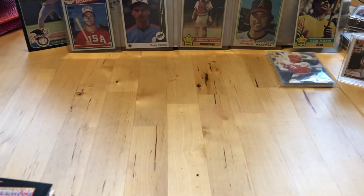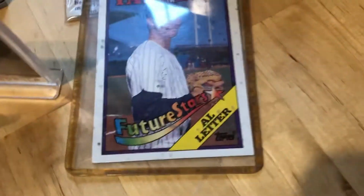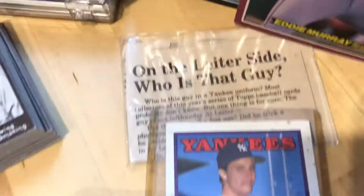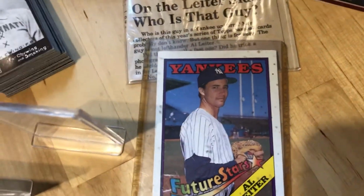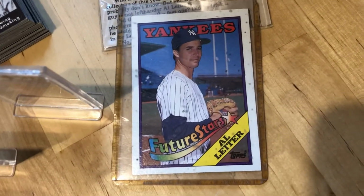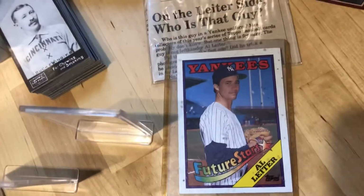I still have more stacks, but I won't go through them. There's just so much. I got some more slabs over here, quote unquote slabs, mini slabs. There was this Al Leiter Future Stars, and I didn't know this, but he had an article in there about how this is actually not Al Leiter. I looked it up. It's true. It's some other guy. It's an uncorrected error, I think, and the card doesn't have any financial value, but I thought it was just cool to see how he is thinking about collecting, and this stood out to him as something very important.